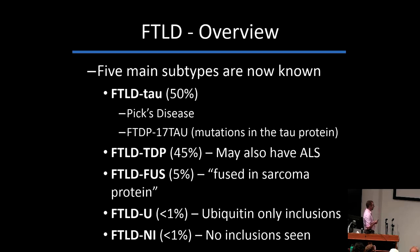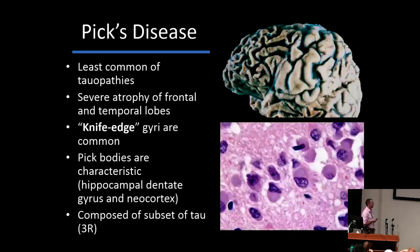Then there's FTLD with abnormal TDP, FTD with abnormal FUS. Sometimes you'll get these cases, patients are severely demented, the brains are atrophic, but you see nothing abnormal. So there's no ubiquitinated inclusions, there's none of these other two. So this falls into an FTLD, no inclusions. What that means is that there's something going on there, we just haven't figured it out yet. So this used to be about 50% of cases, now it's down to less than 1%. Okay, we'll figure it out here pretty soon. I say we, I'm not doing any of this. I just work, but we as in people in neuroscience.